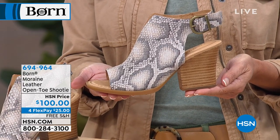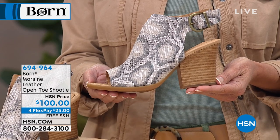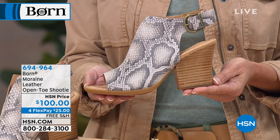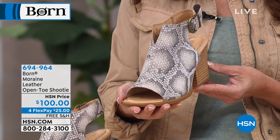That's beautiful. Because I love the taupes. I love the creams that are inside of that. It's a beautiful snake print. This is so special to Born. I'll tell you why. Animal prints have been such a hot trend. They were hot in the fall, and they are a popular look as we go into the spring and summer. So we are giving you an animal print shootie with the Moraine. I'm holding up the white snake. I have on the brown snake.